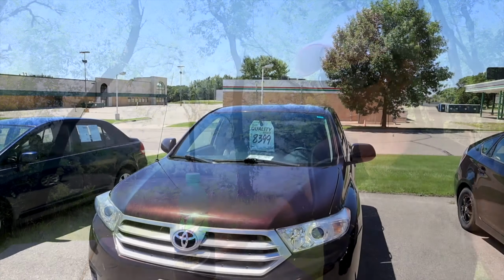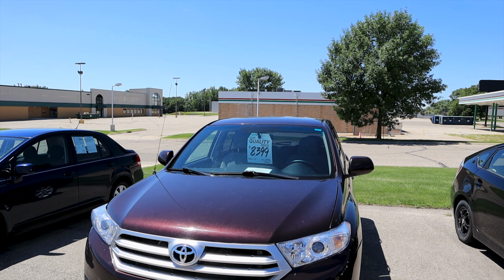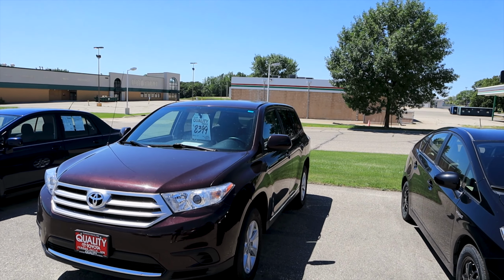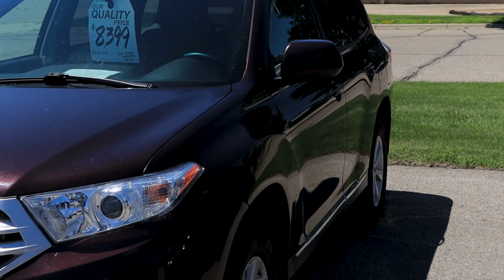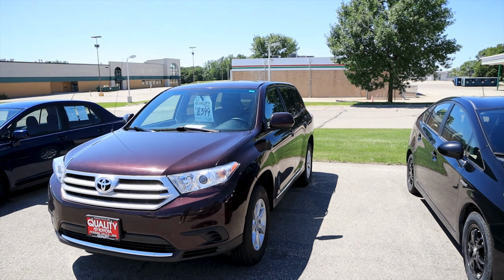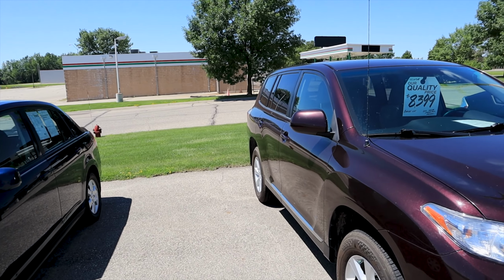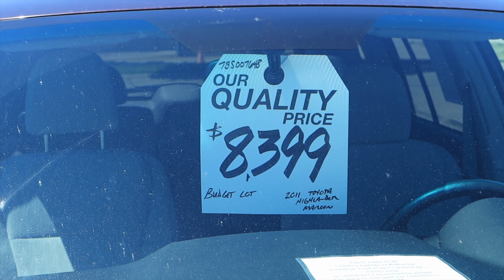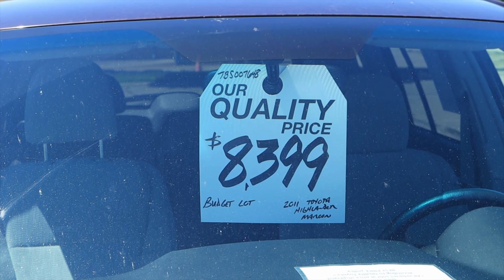Let's go. It's a 2011 Toyota Highlander. I'm not real big on the maroon, but I've never had a maroon car. But what I love is it is freaking impeccable. I don't even see any door dings in this thing. As you can see, they want $83.99, which is a pretty damn expensive price.